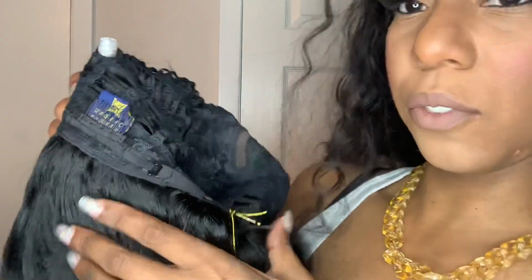She has 2 combs by the L-shaped parting. She has 1 comb in the back with the adjustable straps. Y'all, she has baby hairs in the back too. I don't know if you can see, but she has some baby hairs in the back.